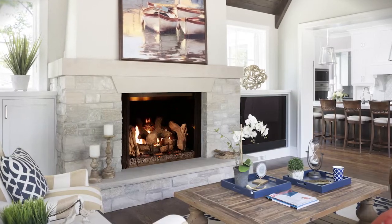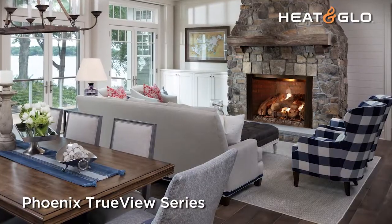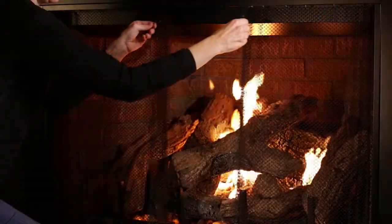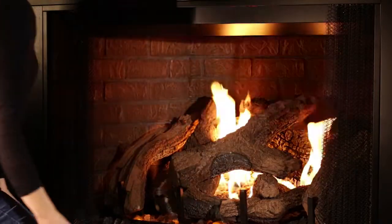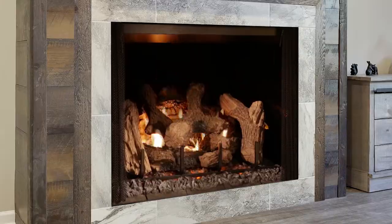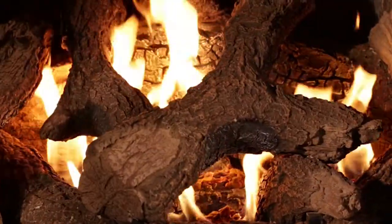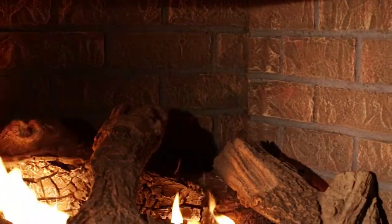Make a big impact with the Phoenix TrueView series gas fireplace from Heat & Glow. A large glass-free view and the authentic look of a traditional wood fireplace with the convenience of gas. You'll be captivated by the beautiful logs, glowing LED ember bed, and vibrant firescape.